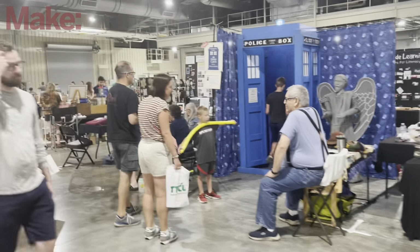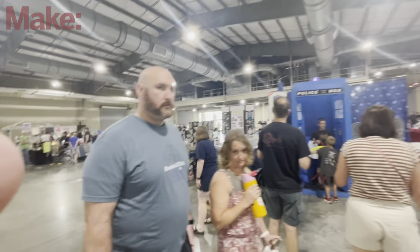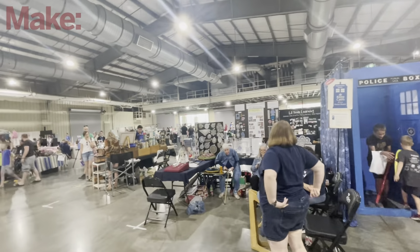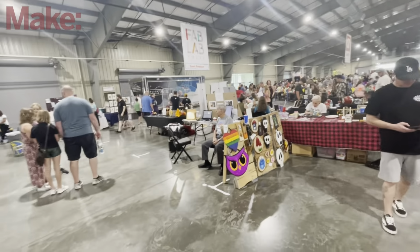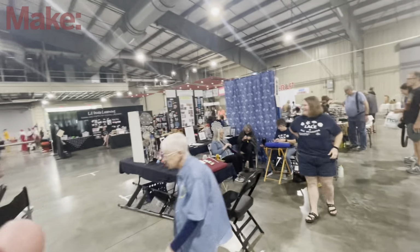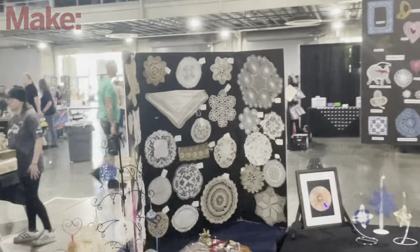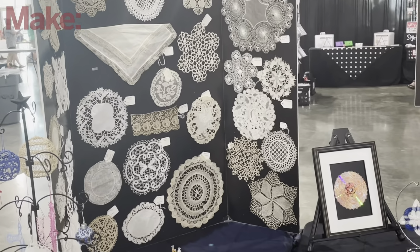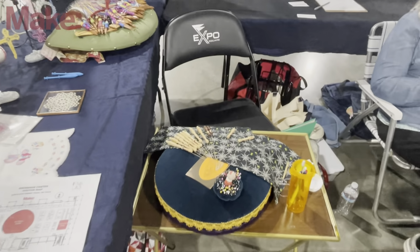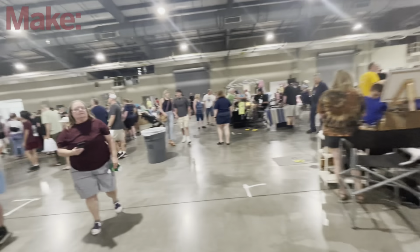More arts and crafts back here. We're still in the traditional area of what's going on. Lace work, beautiful, beautiful lace work over here. Book scanning, some woodwork, a wide variety of stuff. Actually, let's look at this lace work again. Some beautiful examples of lace work up here. And they're showing people how it's done. Just beautiful stuff.